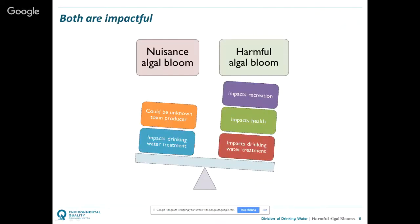So like I mentioned, both are impactful. Nuisance algal blooms can produce taste and odors that impact the drinking water treatment process. Most customers don't really like the presence of algal blooms on their source waters, or if it produced taste and odors, they don't like the smells of some of the algal blooms in their drinking water. But a harmful algal bloom can impact not only recreation and public health, in recreating and in drinking water, but also the drinking water treatment process.